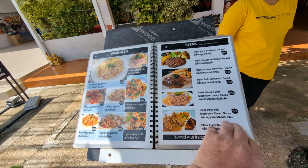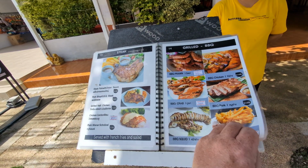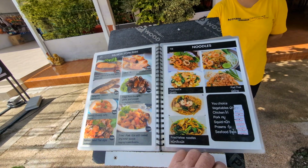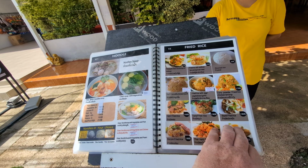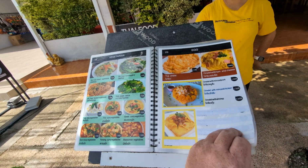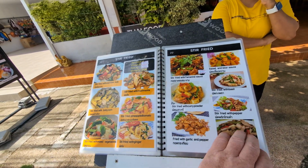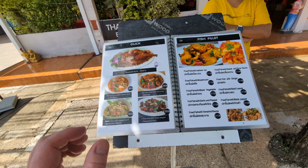Pizzas, pastas, steaks, grilled, and then traditional Thai noodle stuff. All very reasonably priced. Vegan, egg, stir fry. Okay, I'll leave it there. Fried fish is one of my favourites. Thank you very much.